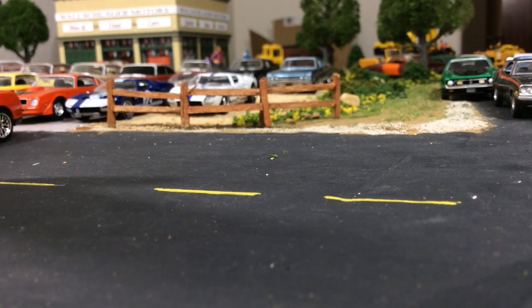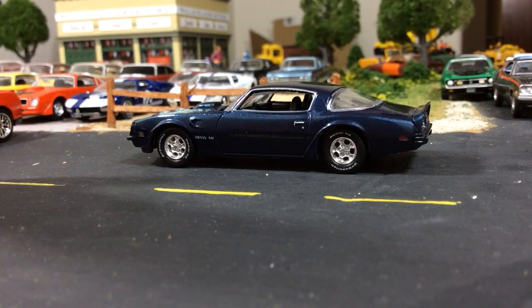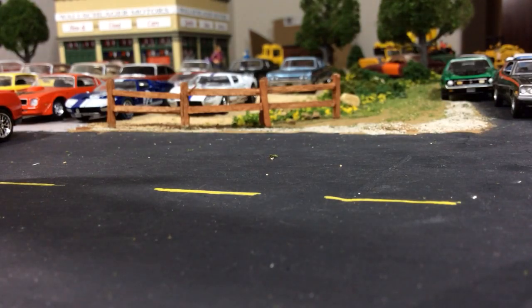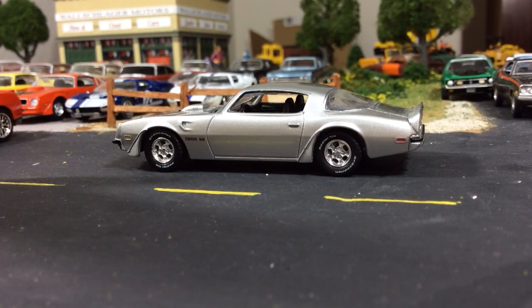Another casting that they do very, very well, better than anybody, and everybody casts this car: Hot Wheels, Johnny Lightning, Greenlight. M2 might be the only one that doesn't. Matchbox does it. But Auto World does it far and away better than anybody else. Look at that car. That's a dark color. Maybe I should bring a lighter color in here. It just looks so killer.